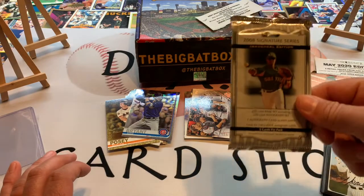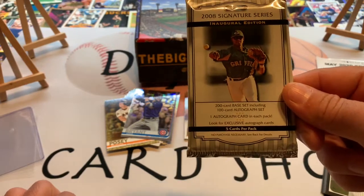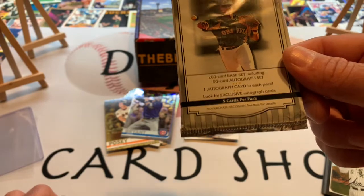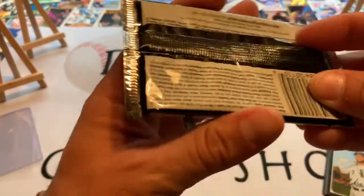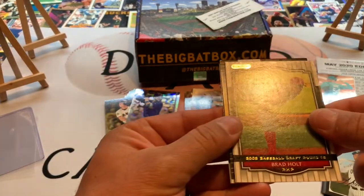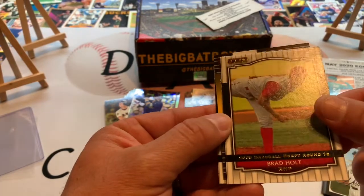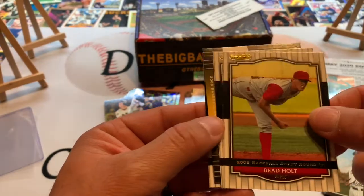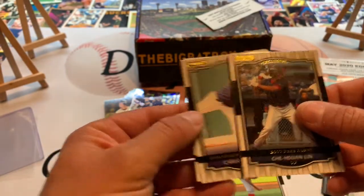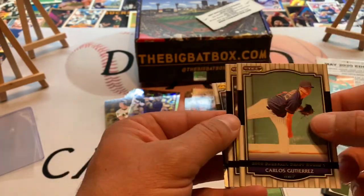We got this 2008 Razor Signature Series. So it's a 200-card base set, 100-card autograph, one auto in each pack, and look for exclusive autograph parallels. Razor collectible. So first time ever opening this one. Brandon Holt, 2008, round one draft pick. Chi Son Lin, we'll save our hit for last. Carlos Gutierrez, round one. JP Ramirez, round one.